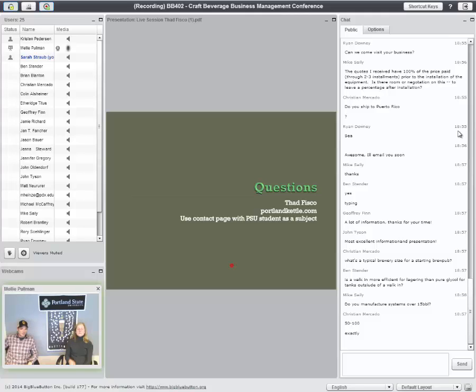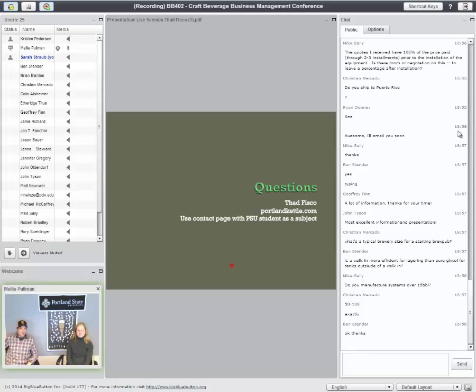Yeah, most people I see just have a glycol tank for lagering. Yes, we go to 20 barrel systems. 20 right now. That's your cap. It's 20 barrel. 20 is our cap. Do you have any intention of going bigger?